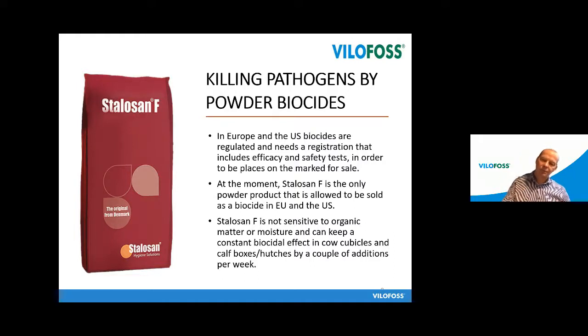The good thing about this product, Stalosan F, is that it is not sensitive to organic matter, it is not sensitive to feces, manure, bedding, moisture levels, urine, whatever. The effect will be there no matter what. And what we usually can achieve with this is 2 applications per week, maybe in the cow cubicles or the calf boxes, we will be able to provide a constant biocidal effect that will keep the pathogenic level low.